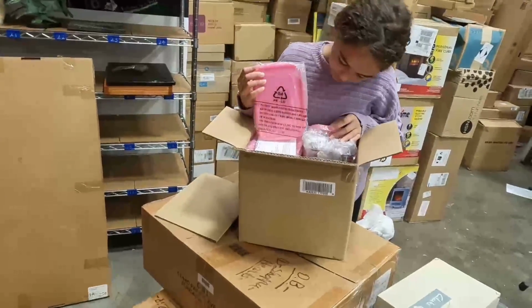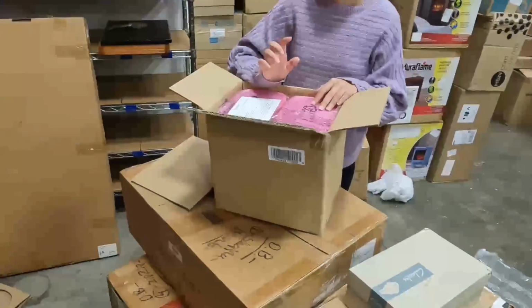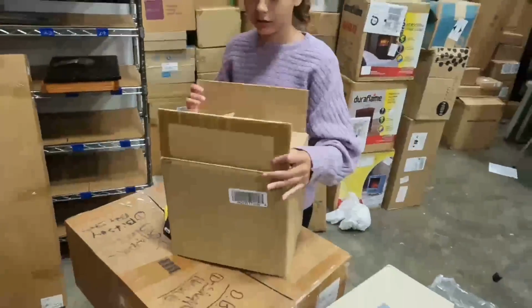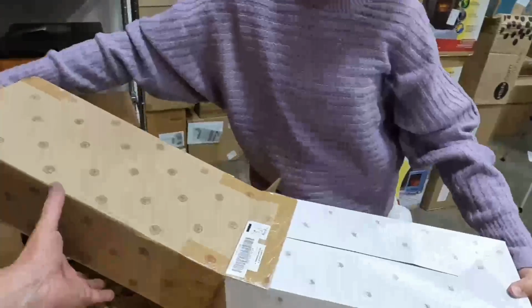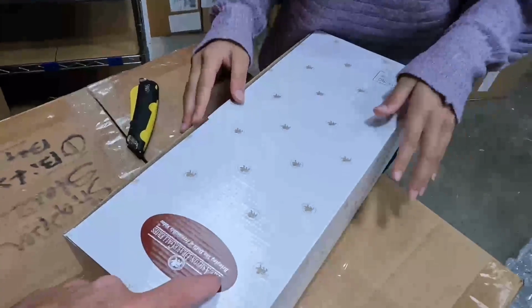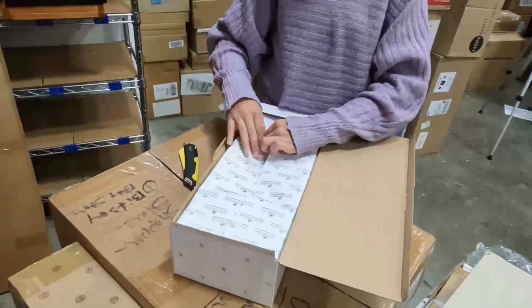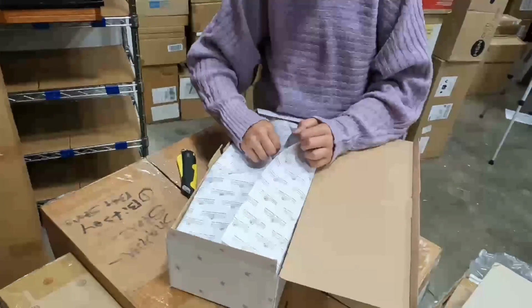This one's a little slightly bigger. There's different sizes. It's either a 12 or 16 piece set right there. All right, guys, that is freaking nuts. All right. What's that say? The Ashton Drake Galleries. Let's see what it is.